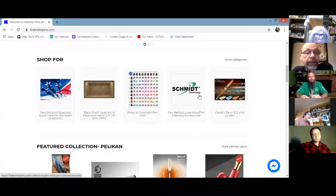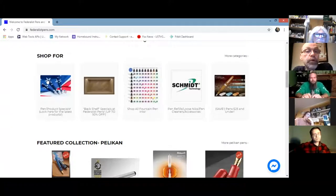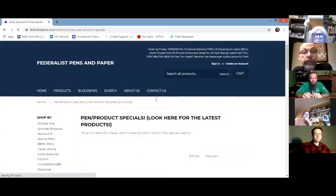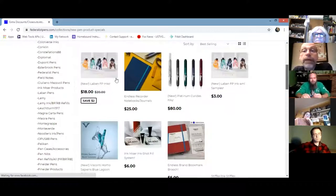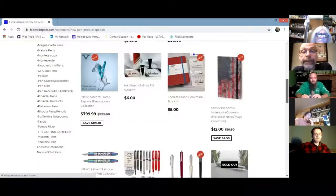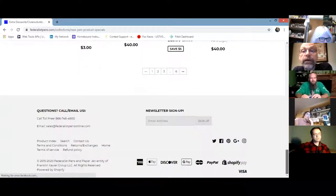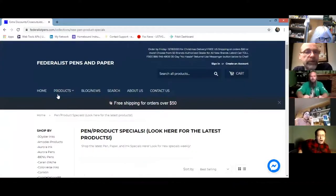You can shop the latest pen specials, the latest new pens, the new products that come out, all in one place. New products, new specials. The popular stuff is all here, arranged usually by bestsellers and things like that. And again, on the bottom you have multiple pages. You've got about 50 or 60 items here to choose from. I think I told it to choose like 50 of the top things.